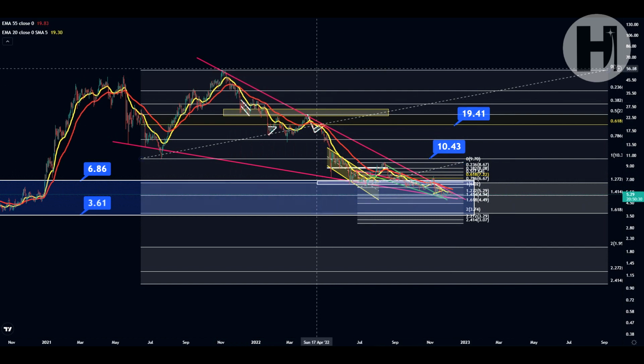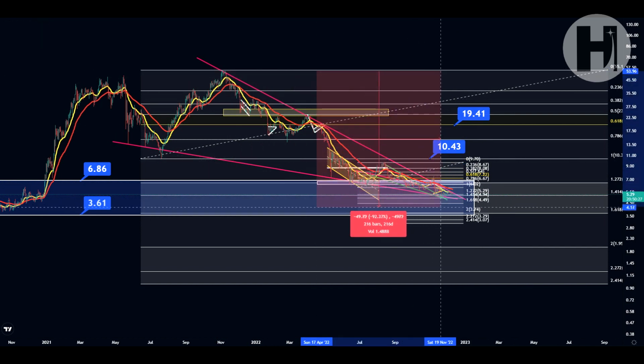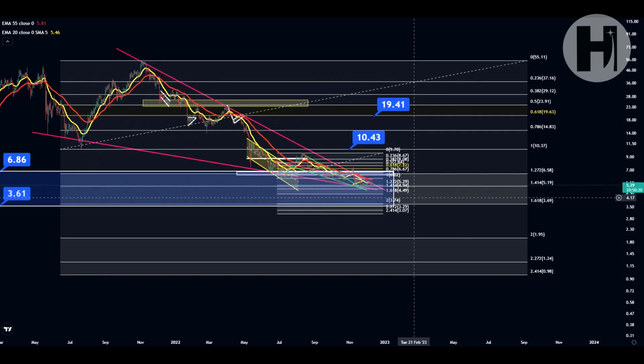And if we go all the way back to $4 or $3.80, that's going to be a 93% pullback. So that's feasible, that's doable.